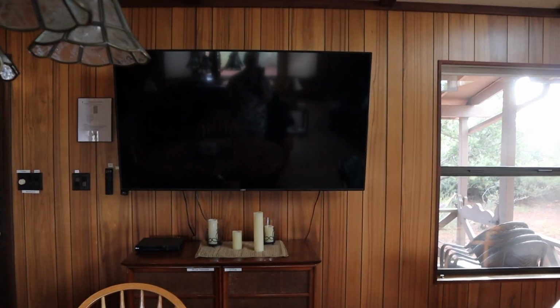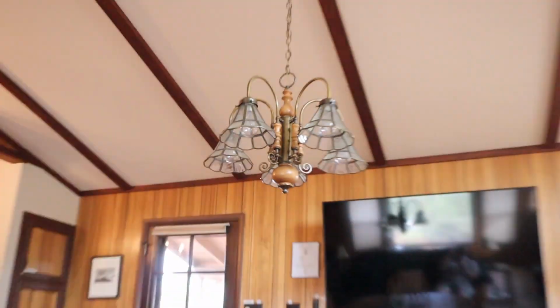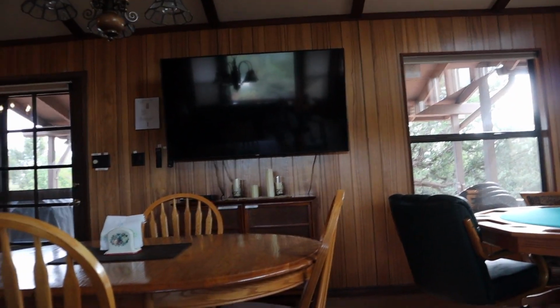This ginormous TV, which I guess if you're sitting on this couch, it makes sense, but the chandelier's a little weird how it's placed, but also for like breakfast in the morning or at the poker table, you can watch, I don't know, something in the background like the news.